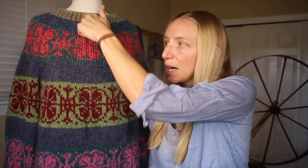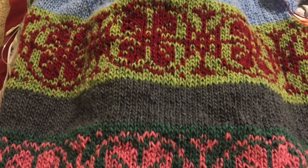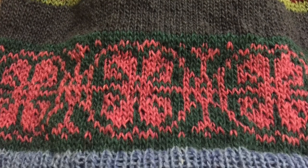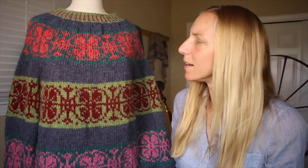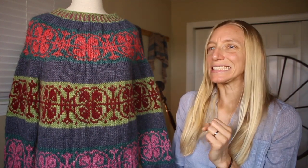And when I put in that blue stripe, this is a top-down sweater, so the blue stripe happened here, and it was also down on the hem, and it was supposed to be on the cuffs as well. Once I put in that blue stripe and then finished the sweater off, I'll put a picture in here so you can see it, it just didn't sit right with me.